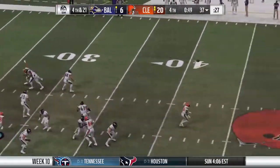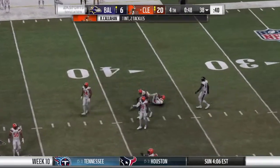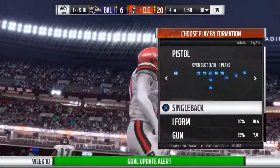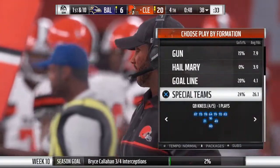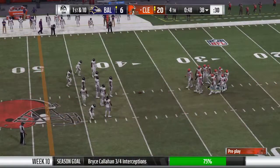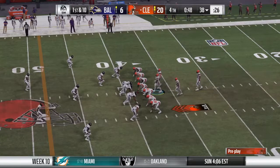And this is intercepted, and that should do it. Picked off by Bryce Callahan. And they have possession, and they have it at the 38-yard line. Obviously disappointing, but you had to go for broke here, down 2 scores. So that forced you to make some throws you definitely wouldn't want to make. And I think this interception is going to pretty much write an end to this one.